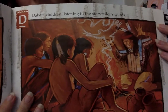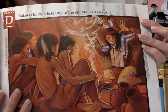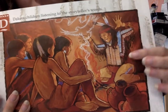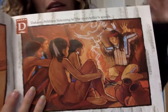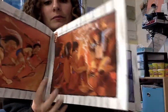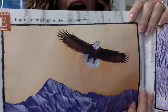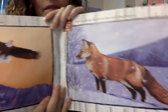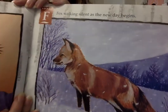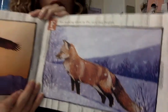D, Dakota children listening to the storyteller's words. Ooh, it looks like he's telling a good story. It's very animated, and they're all like, ooh, that's a little spooky, man. They like his story. E, eagles circling high in the mountain air. F, fox walking silent as the new day begins.